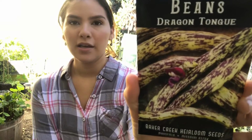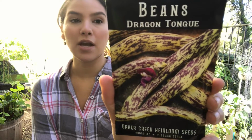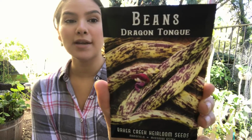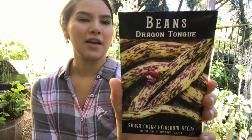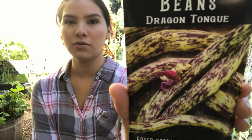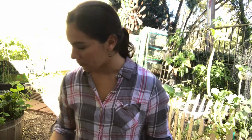The next thing I got is another bush bean variety. This is kind of similar, but this is called Dragon Tongue beans. Dutch heirloom bean has incomparable flavor. Yields stunning yellow-purple striped snaps. Tasty shell beans, a children's garden favorite. I don't know if I said it, but this is also a bush bean, and it just has that beautiful pattern on the bean. This is going to be a hit at the farmer's market in the spring.